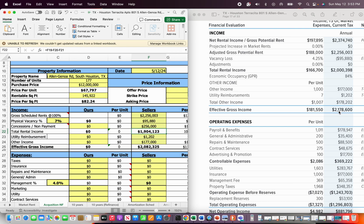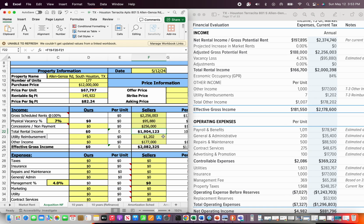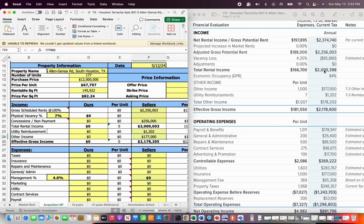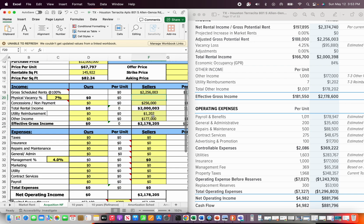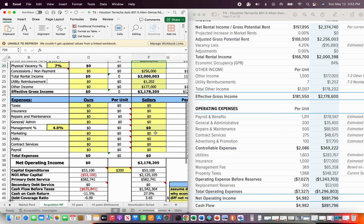All right, so we got some work to do on these numbers. You can tell because there's a discrepancy somewhere, right? So you got 200,000. Oh, that's other income. There you go. What if we take that out? Yeah, that's what they're doing. So they're somehow at 256,000, and they're wrapping that vacancy loss in with that difference there. So, all right. Well, at least we know what they did, but let's see how this thing plays out.